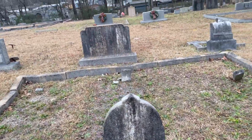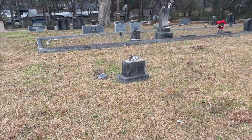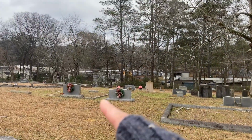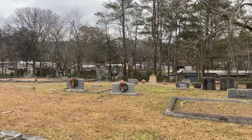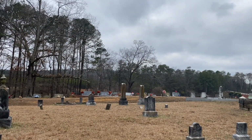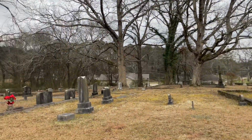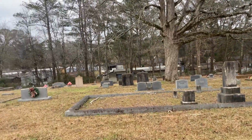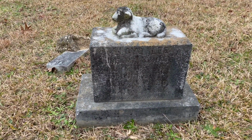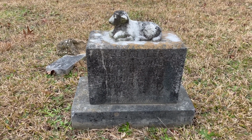$19.13. Another kid. Some new mixed in with the old here. And there's actually 3 sections. There's a section down there that's roped off and marked as private. And then there's another newer section across the road. Not a huge cemetery. Lloyd Lee. I'm taking it that's a kid. I can't see the dates, but something our darling.